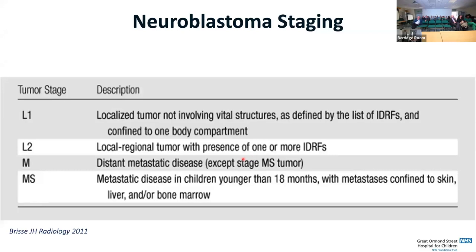Now, the staging has been made simpler in the last 10 years or so. It's essentially where the tumor is localized or metastatic. And localized can be locally advanced, which would be L2, with the presence of one or more imaging-defined risk factors. So this is why imaging is so important at this stage. Or with no imaging-defined risk factors, which is quite easy to assess surgically. And M stands for metastatic, so it can be distant disease. Distant disease doesn't necessarily mean skeletal disease, it can also mean distant metastasis in the lymph nodes.